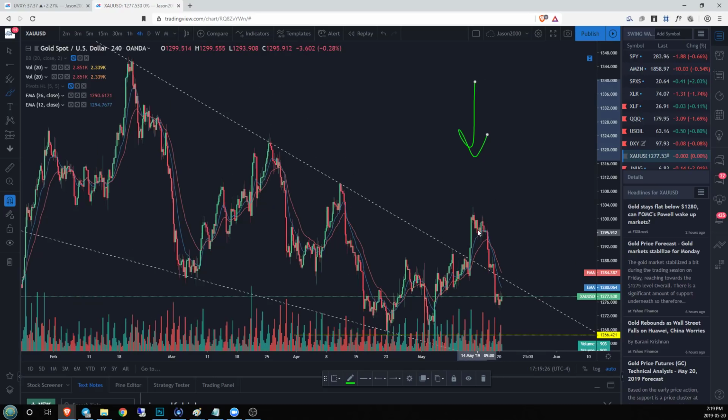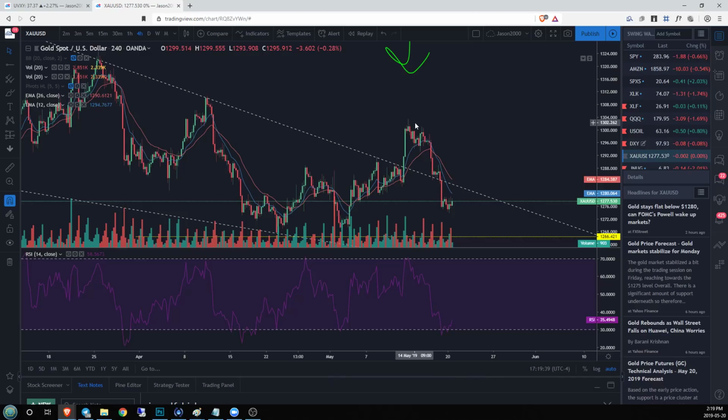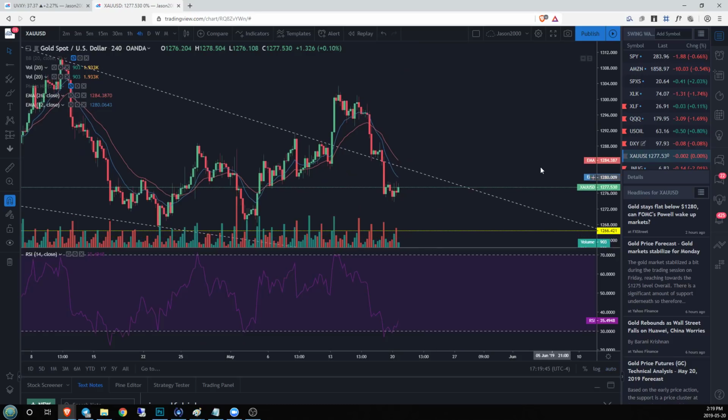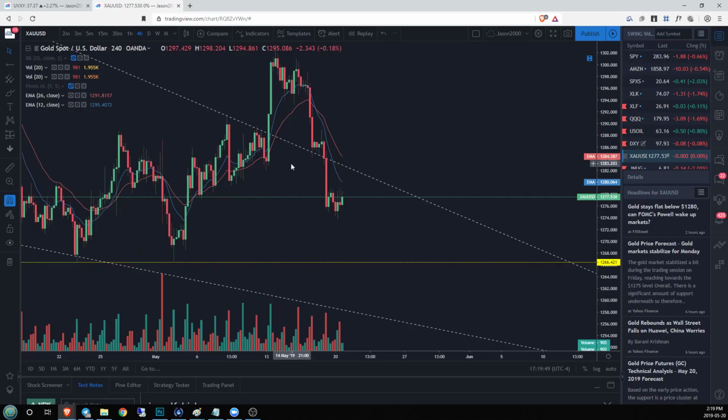However, we were not able to sustain that with a bullish continuation pattern. Our bull flag failed. We dropped, saw some hesitation and support right at that trend line, fell through it, and now we're consolidating again on the 4-hour time frame. Our RSI is sitting at 35, so we just dipped into oversold territory. Now we're moving sideways. What's going to happen next? And that is what we always like to learn about and figure out.